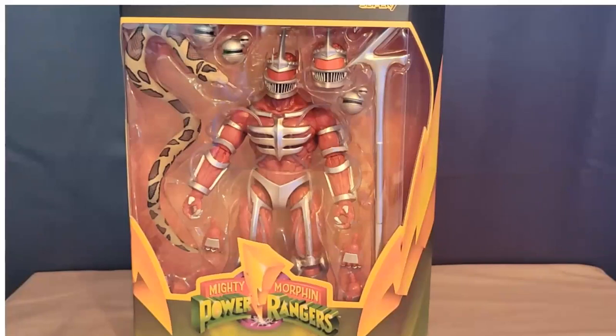So many of us enjoyed Lord Zedd as a bad guy in Power Rangers. He brought a lot more life to the show, and just a classic villain. So let's get him out of here. Let's see what he's all about. And of course, we're going to do a bunch of comparisons.